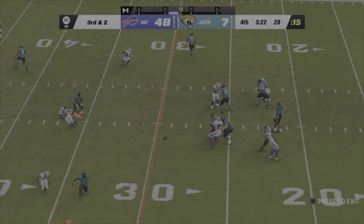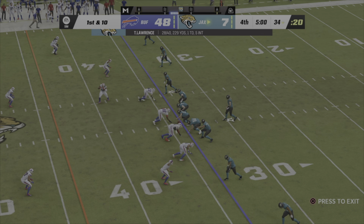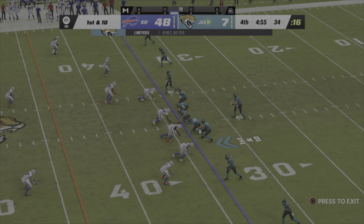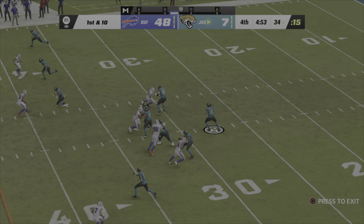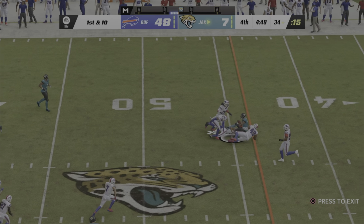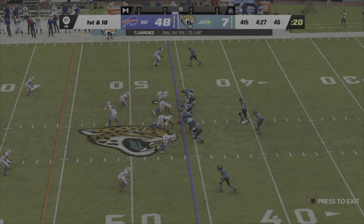Lawrence on 3rd down. Open man is Jacoby Myers. He's got it. And he will have a Jaguars 1st down. It's a gain of 6 that time on 3rd and 2. Lawrence will throw. He's got Thompson here, complete. And able to get this one across the 45 before he's brought down.